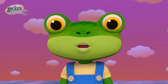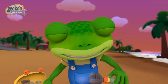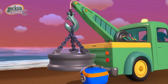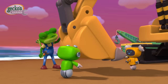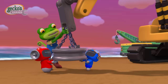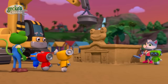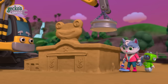Hmm, what tools do we need? Wrench, screwdriver. Gecko's garage, time to fix. Gecko's garage, let's fix this. A magnet instead of spades and hands will pull the keys through the sand. We'll attach this magnet to Eric's arm to reach the keys without doing harm. Eric's arm will help us reach the keys hidden underneath this beach.